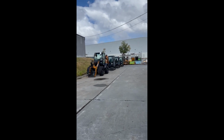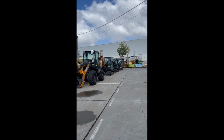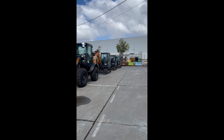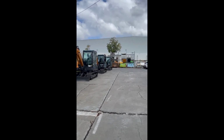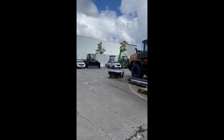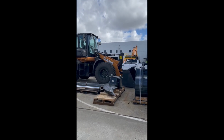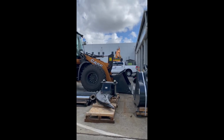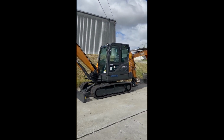These are the mini loaders, so you can definitely custom make them for what we want. And there's another front loader here, and you can see they're servicing the parts there. So yes, these are some of the companies I deal with when I'm looking for equipment.